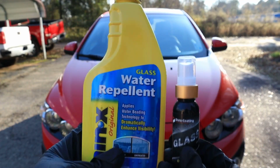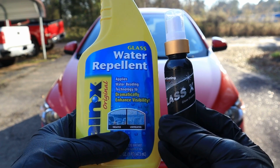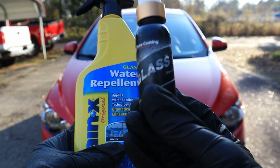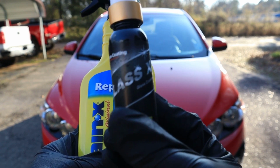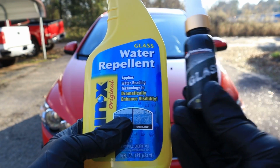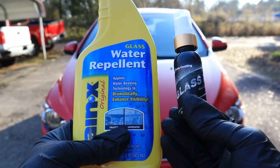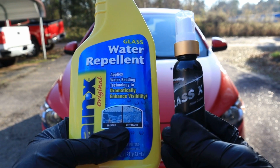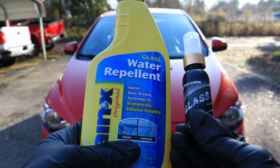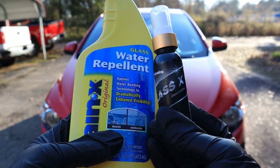Jamie the Cleaner here. We're back in the driveway, ready to compare these two after four long weeks. It's Dura-Coating Technologies Glass X Glass Coating versus Rain-X Original Water Repellent. We started this test because Dura-Coating claims that Glass X will outlast leading brands' glass repellents by 10 times. So we're here to put it to the test against Original Rain-X and their Glass X Glass Coating.